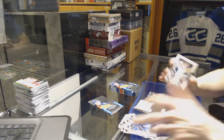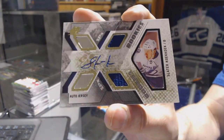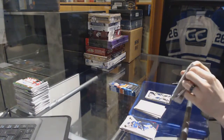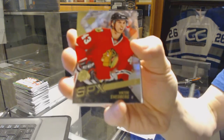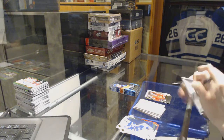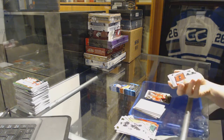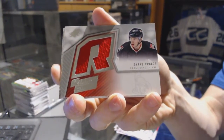We've got a rookie jersey autograph, numbered to 499 for the Tampa Bay Lightning, Slater Koekkoek. Rookie jersey auto to 499 for the Lightning, Slater Koekkoek. Rookie for the Chicago Blackhawks, Viktor Svedberg. Retro rookie jersey for the Ottawa Senators, Shane Prince.